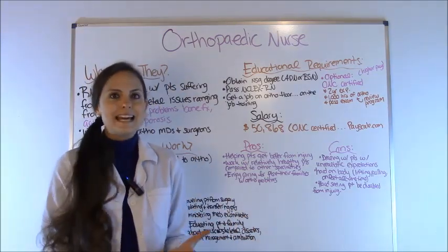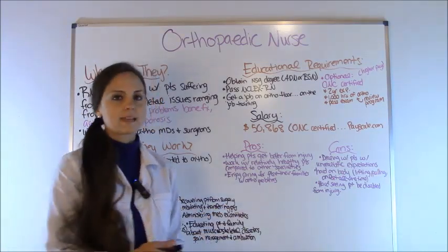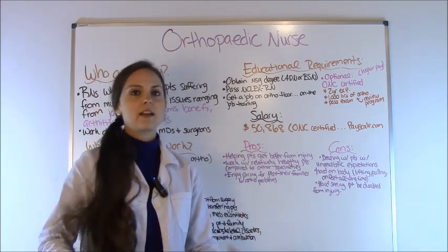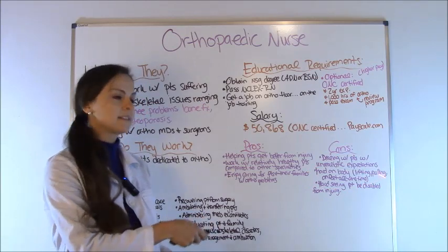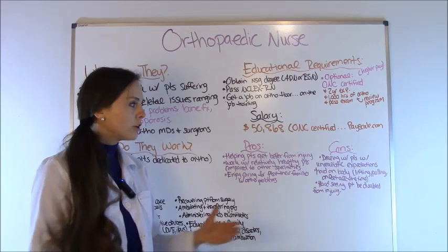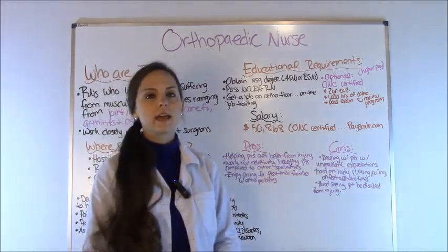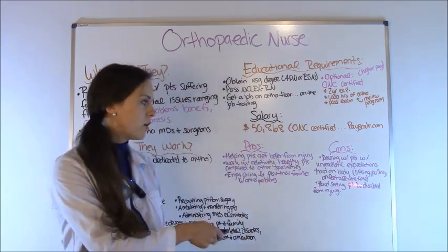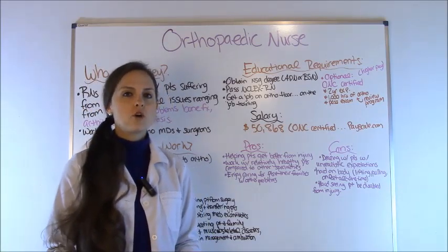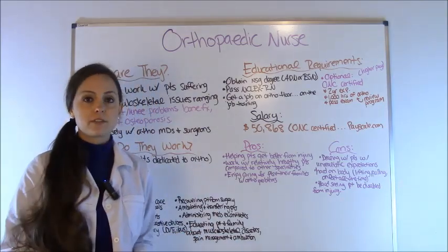Okay, cons. What do they not like? Okay, one thing was dealing with patients with unrealistic expectations, knowing that this probably isn't going to happen, but the patient thinks this is going to happen, and the patient gets frustrated. So that's a little bit hard. Next, this position is hard on your body because you have a lot of lifting and pulling to do, because a lot of your patients are immobile. They can't move as well. They can't bear weight as well. So it's very hard on the body. And lastly, it is hard seeing a patient who was physically active in their life become disabled because of an injury. So that is hard.